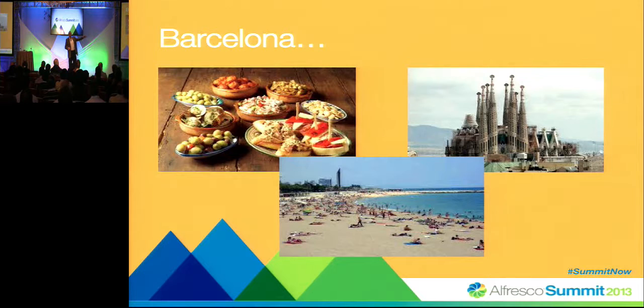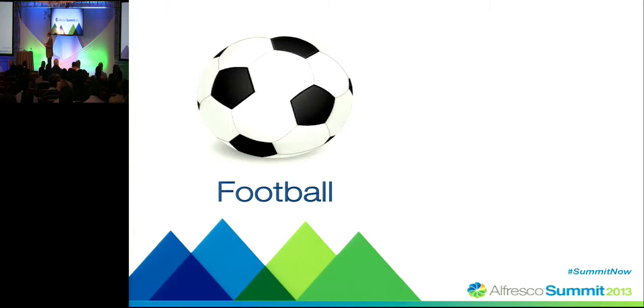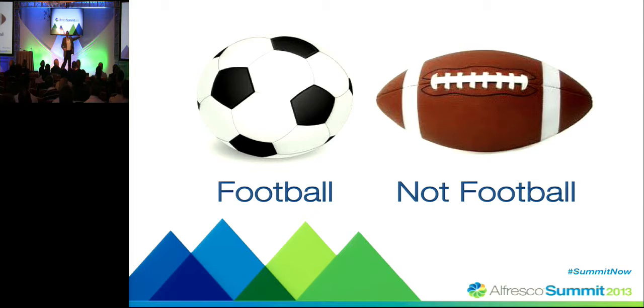And then we thought that we liked this one. We thought beaches. How can we do something around the fantastic beaches within Barcelona? But we thought no. And then we thought, well, actually, there's something that the Spanish are very, very passionate about. It's football. So we thought, how can we put together a project around football to show all those capabilities of Alfresco One and do a demo to show that? Now, just a little bit to clarify here, when I talk about football, I mean football and not football.